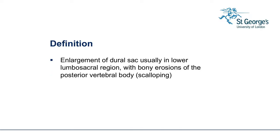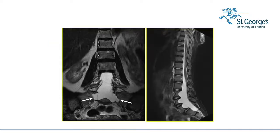The neurosurgeon may be consulted if the patient presents with headache, especially headache which occurs when they stand up and is relieved when they lie down. Also, back pain may be an indication of dural ectasia, D-U-R-A-L, ectasia. The dura around the spinal cord becomes relaxed and dilated just as the aorta becomes dilated. So dural ectasia is defined as enlargement of the dural sac, usually in the lower lumbosacral region, with bony erosions of the posterior vertebral body, known as scalloping. And here we see an example of this dilatation, which can actually lead to peripheral nerve compression symptoms.